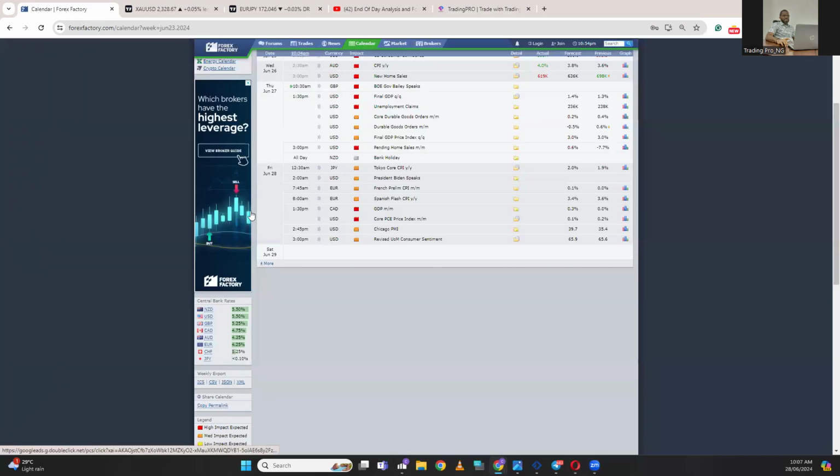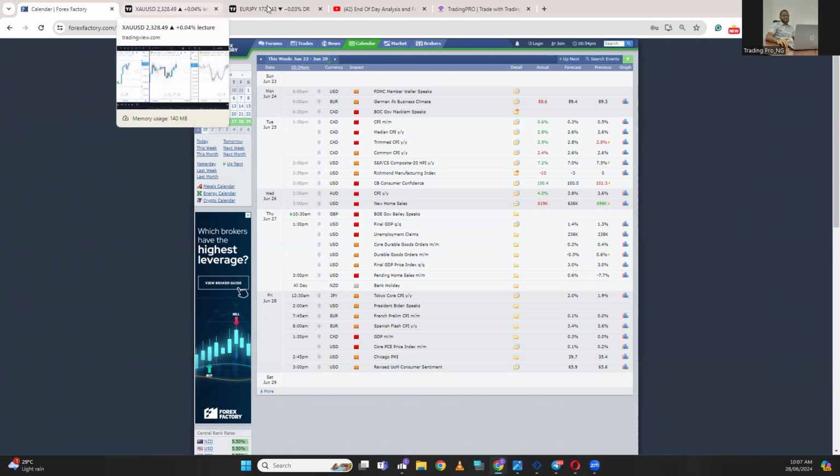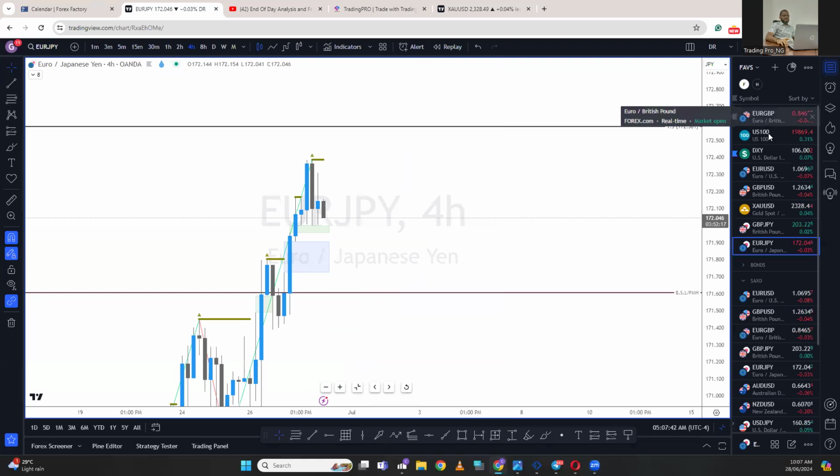We're going to start off with the economic calendar. Today being Friday, and it's almost the last major trading day, it's going to be very interesting. The 30th is a Sunday, so today the monthly candles will be taking shape. That out of the way, let's get down to what we have for today. We're going to start off as always with the euro pound, US 100, dollar index, euro USD, GBP USD, gold, pound yen, and euro yen.